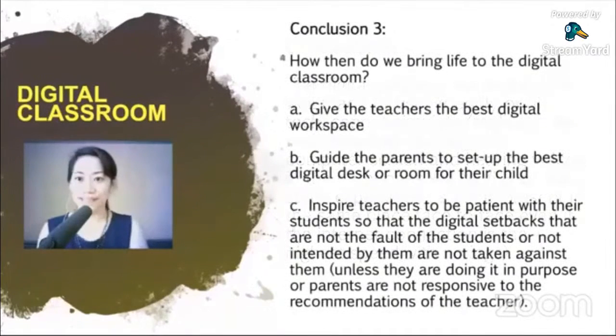So next. How then do we bring life to the digital classroom? Of course, number one, give the teachers the best digital workspace. Okay. If they need desktops, as much as possible, if the teachers are able to work from home and they have internet access, then there's no reason why they have to go to school pa. If the teachers need a desktop, walang pambili, like what we did, we lent them some of our desktops. Pinauwi namin sa kanila because as much as possible, we don't want them commuting, na-expose pa sila to possible COVID infection, 'di ba? When they commute.